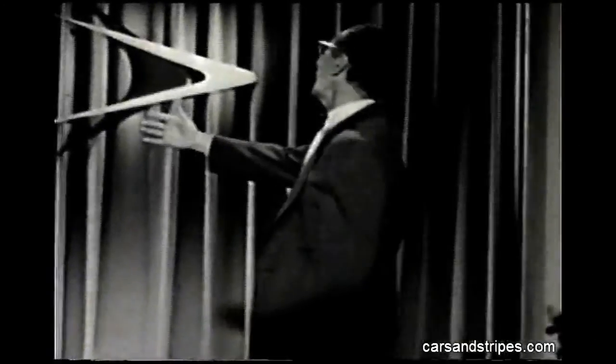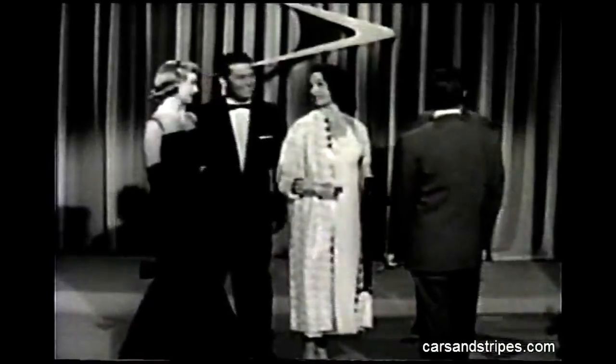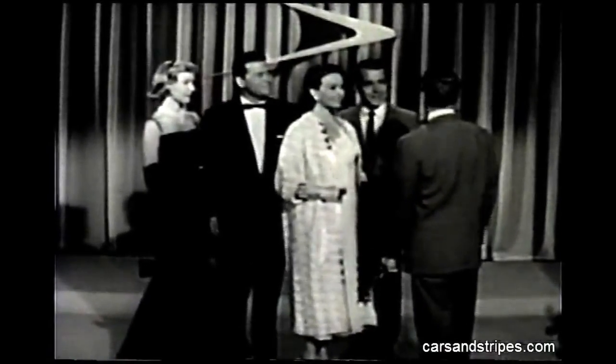Now the time has come to see the great new '58 DeSoto with the look and feel of the future. I've invited some interesting people over to see this beautiful car. And here they are. Gene Crane. Diana Lynn. And Gordon MacRae. All right, George, let's show them the magnificent new DeSoto.